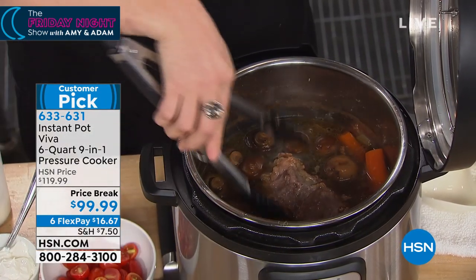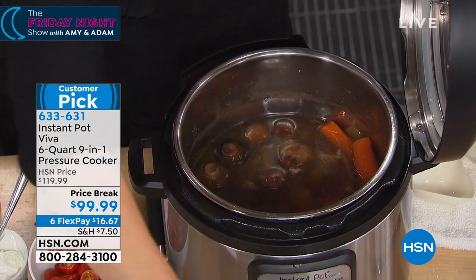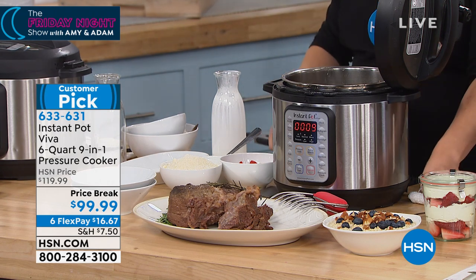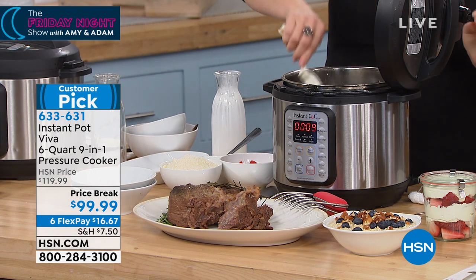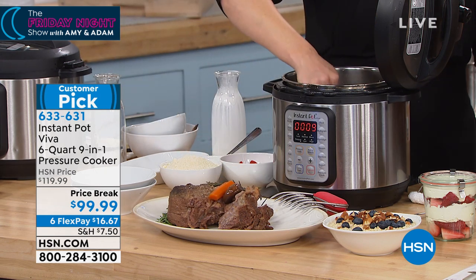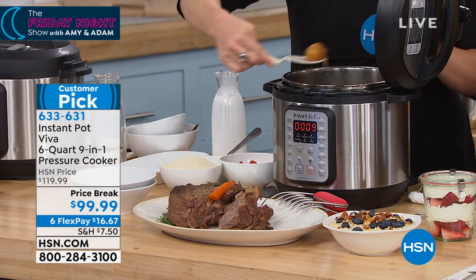This is Adam's favorite. Isn't this your favorite pot roast? I do love a good pot roast. It's amazing. Not only is it your most juicy, tender, beautiful pot roast, on the inside we have our broth and we have all of our veg. So we have our carrots, you could have your potatoes. We have our mushrooms, right?